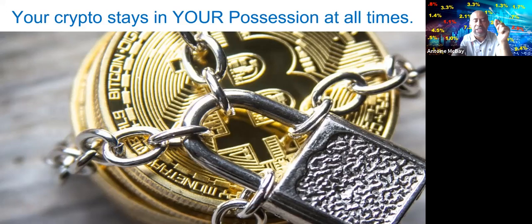Your crypto stays in your possession at all times. You see, the way this works is through what's called API keys. We've got great tutorial videos in the OneClick back office that shows you exactly how to connect your API keys from your crypto exchange with the OneClick software, so that all OneClick software is doing is mirroring your exchange. And so when you click to trade, all the trades are taking place on your exchange that nobody has access to but you.